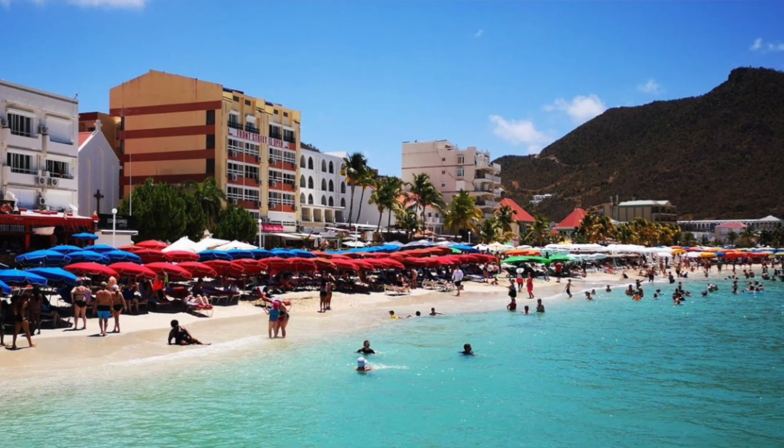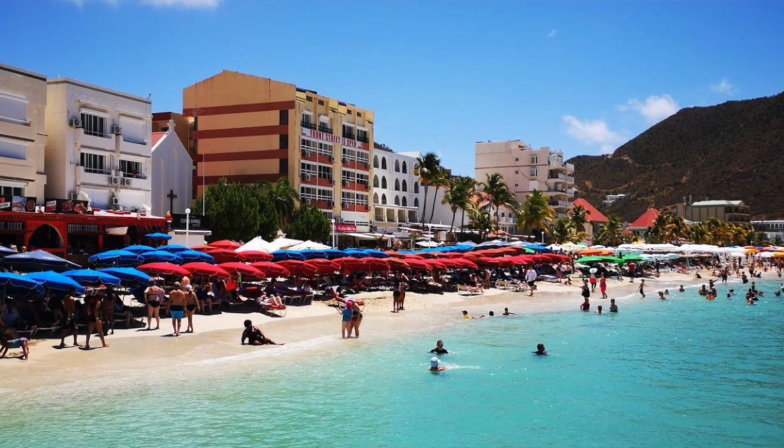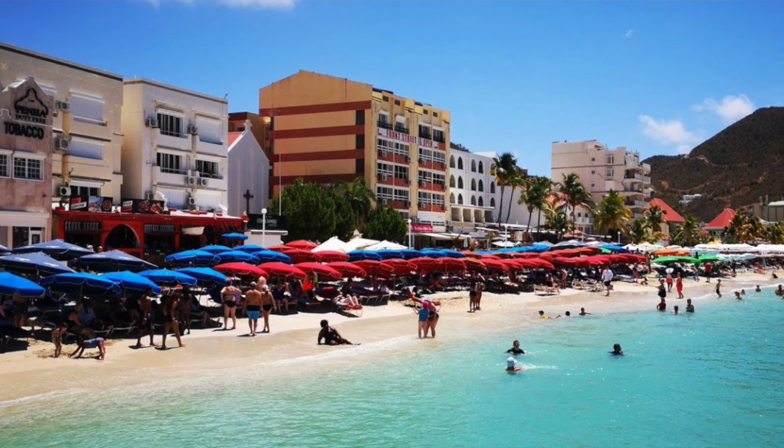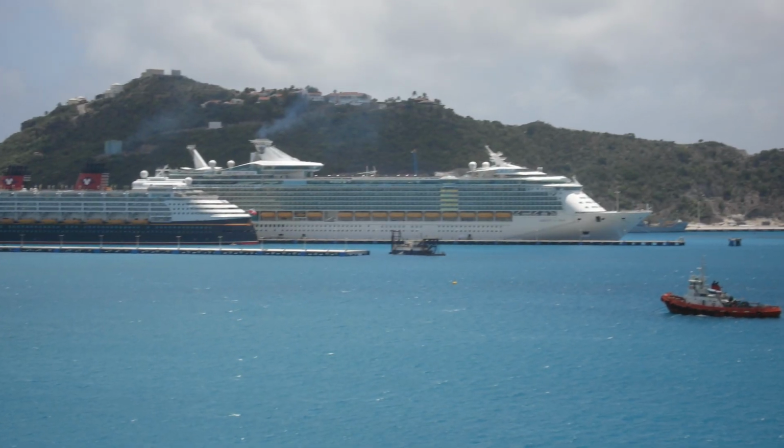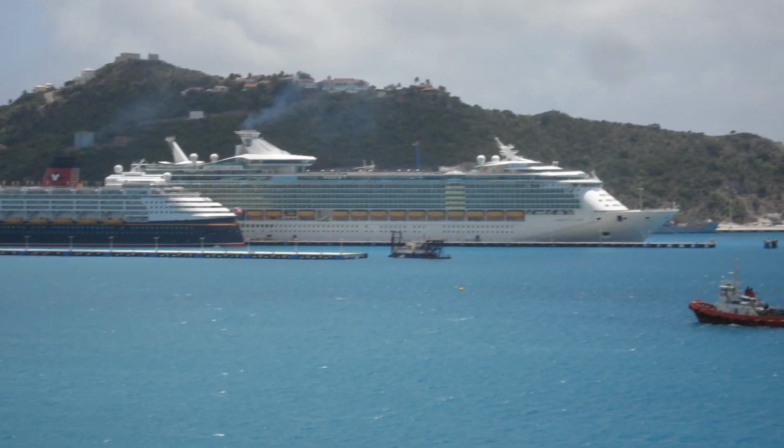The other thing in Phillipsburg is Great Bay. Along Great Bay, you have the boardwalk as well as a huge expanse of beach. It is also where the cruise port is. So that boardwalk area has so many bars and restaurants, as well as chair service and things like that to go cool off in the ocean.